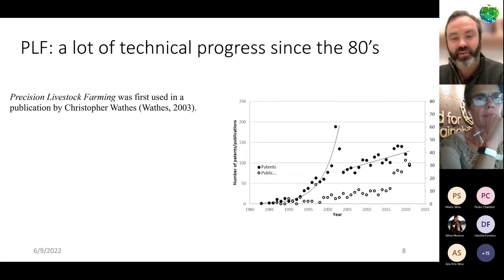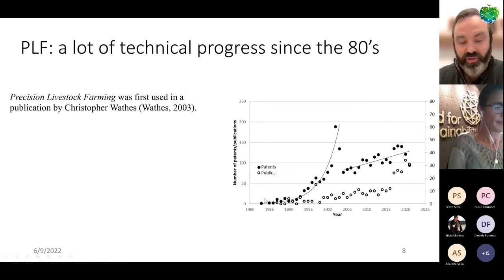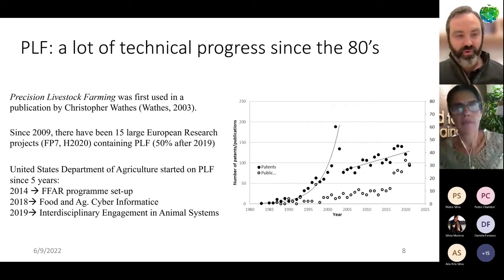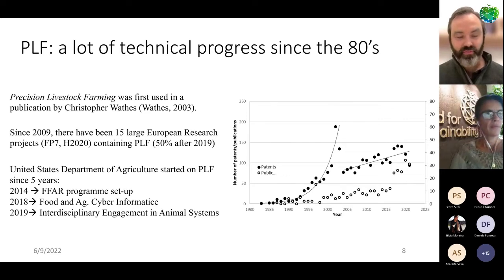And actually this whole field, and I just want to show this graph, this whole field of precision livestock farming has been developing for a large number of years. Back since the 80s, people have been thinking about developing tools so that farmers can be more efficient. There are a lot of patents and a lot of publications, and it's really interesting when you see the growth in patents. You see already here, it's starting in the 1980s, and so the research was a little bit catching up, and maybe it still is catching up. Since the late 2000s, there's been a lot of funding coming from Europe, and also recently from the US, so it's been pushing it.